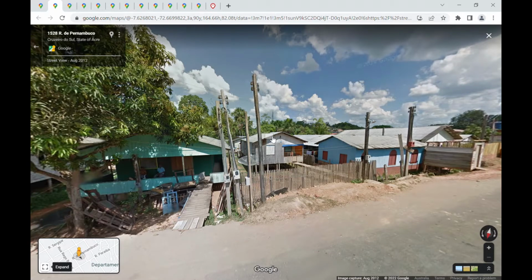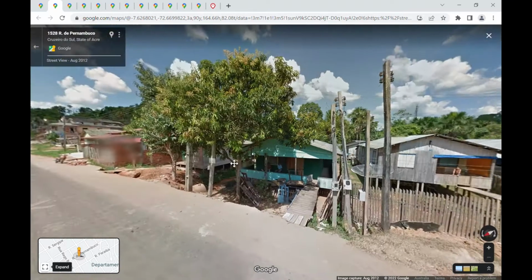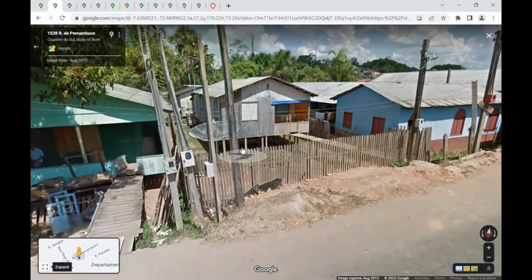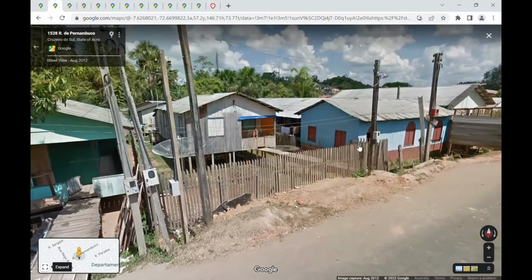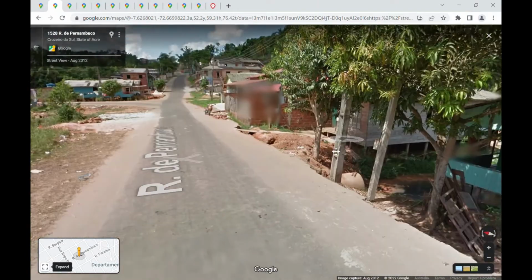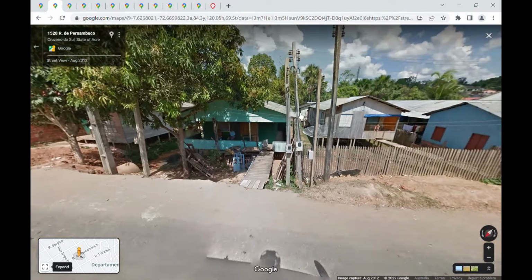Alright, the next tip I have here is about the state of Acre in Brazil. Brazil can sometimes be hard to read and guess. Say this is in Brazil, but if you see these wooden houses on stilts, like here and like here, wooden houses on wooden stilts in Brazil, that means you'll be in the state of Acre.